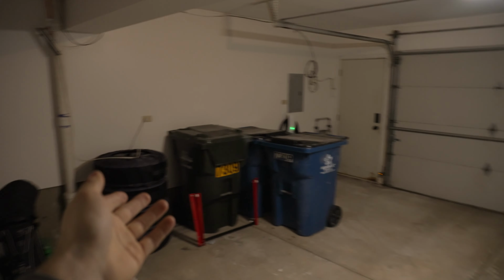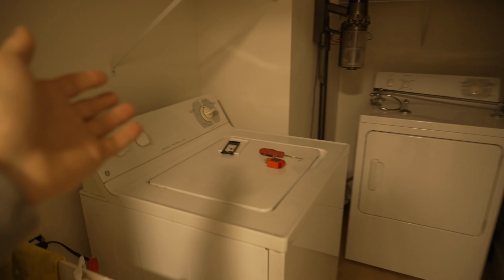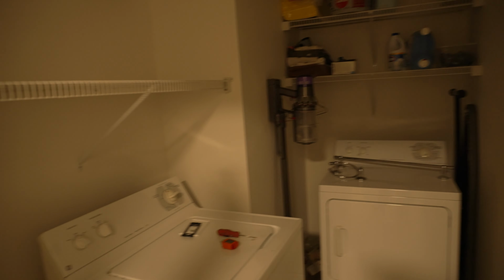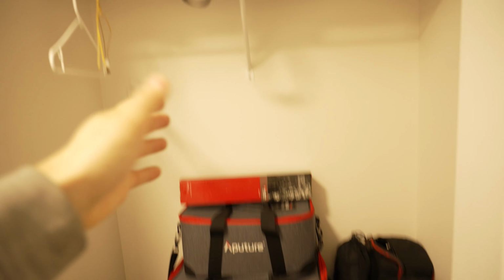I actually got lucky enough to have a 2-car garage in this place, which is really nice. I have a walk-in garage. I know a lot of people don't have that. I also have a nice laundry room here with a sink. You can put dirty paintbrushes in, all that. I have a washer and a dryer, and it's honestly the perfect amount of space I need as a single person. I have a nice closet right here that I can just store all my equipment in and walk right out to my shoots, so I'm not lugging equipment up and down stairs like I once did.